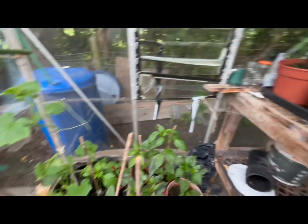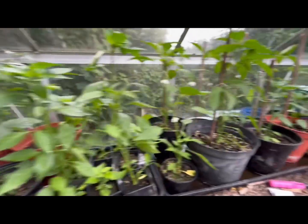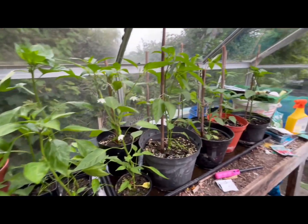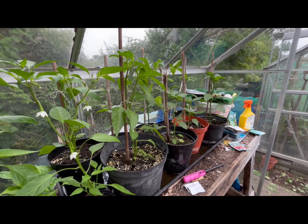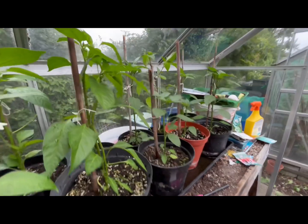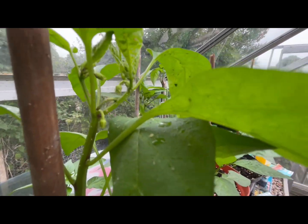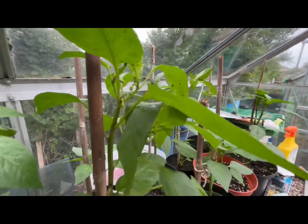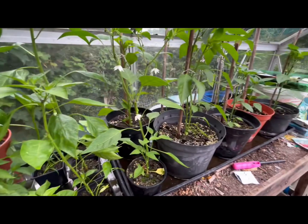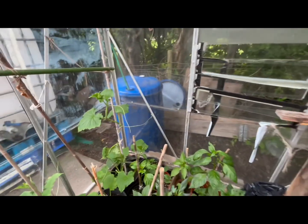Anyway, yeah, so that's where we are. That's where we are in the greenhouses, and this is where we are with the chilies. And obviously there's nothing much exciting to see at the moment, but yes, they are flowering. And just need a bit of spraying, I think, yeah. Because when you look closely, a bit of soapy water. A bit of soapy water will sort that out. It'll make it taste horrible.